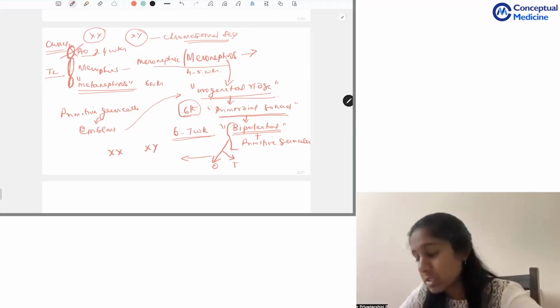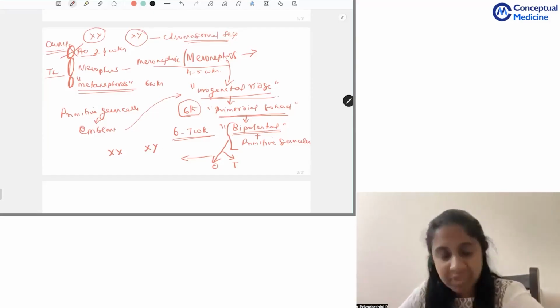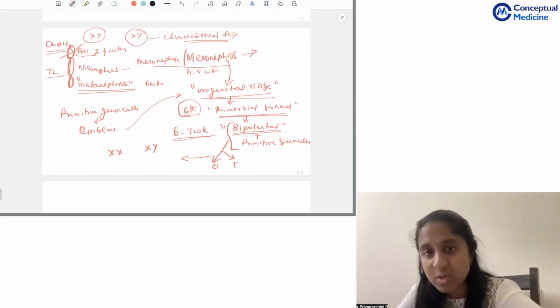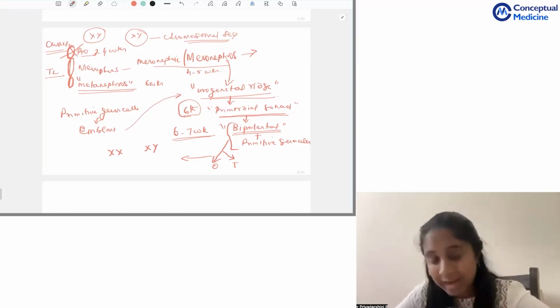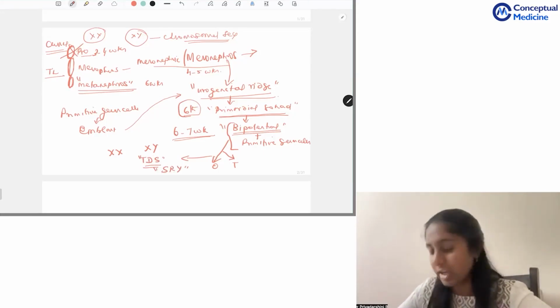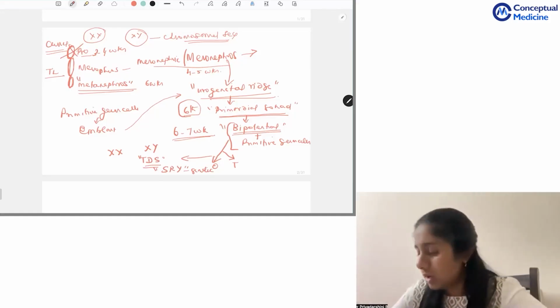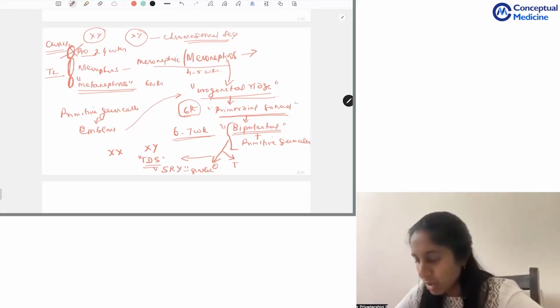But what you have to understand even more is that the mere presence of the Y chromosome is not going to cause a lineage change. There is something in the Y chromosome which actually determines that particular gonad's sex. That region is called the testicular determining site, earlier called TDS, but now it is called the SRY region, the sex determining region in the Y chromosome. This is a genetic locus in the Y chromosome which, if present in a single copy, is going to turn around the lineage of this bipotential gonad towards testicular formation.